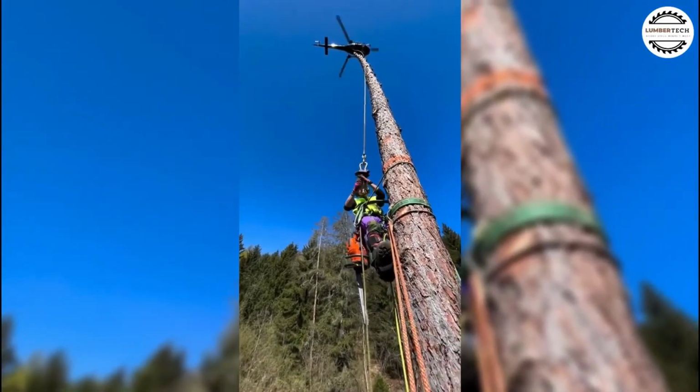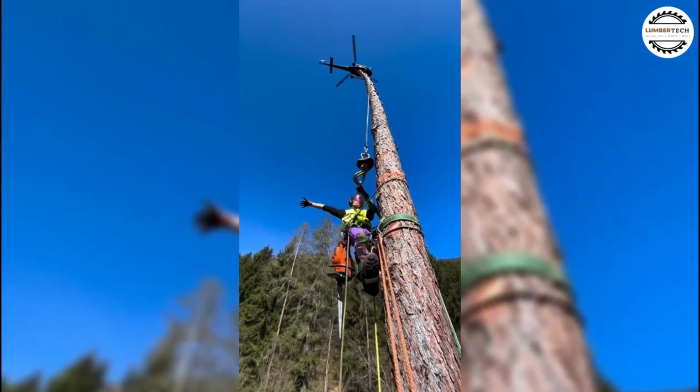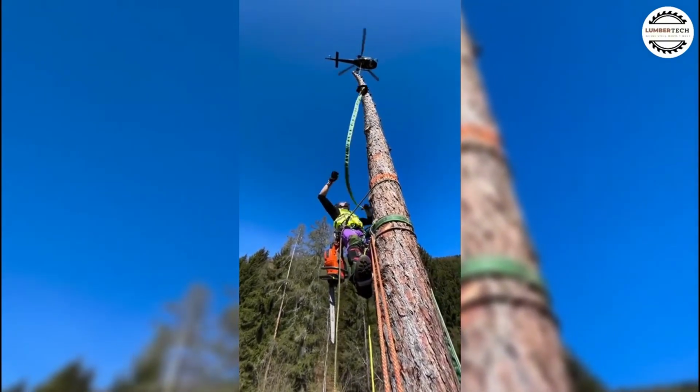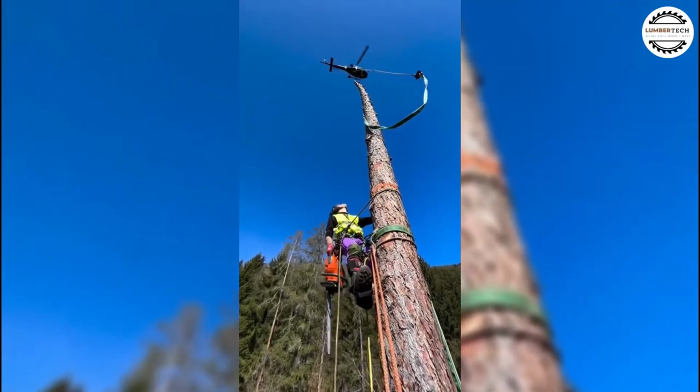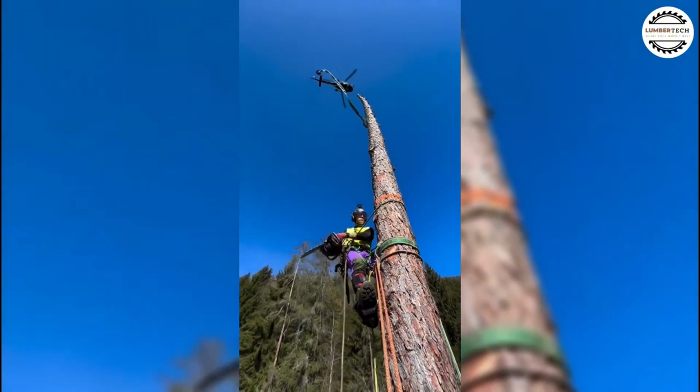High above the ground, a lumberjack carefully cuts the top of a towering tree, while a helicopter hovers nearby, ready to lift it away. The precision and coordination required for this maneuver are incredible. One mistake could be disastrous. A stunning display of teamwork, skill, and expertise in action.